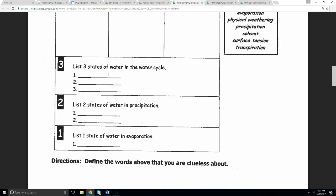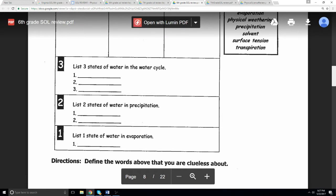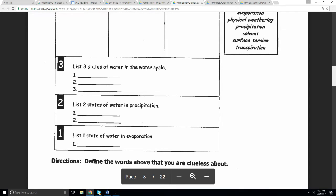I'll come back to those ones you just said in a second, but that's not what they wanted. So gas, liquid, solid. Good. Now, what are the 2 that are in precipitation? Good job, Aisha. So in precipitation, what do we get? Well, plasma doesn't apply, but good job on recognizing that. Solid, liquid, and then the last one, evaporation. What do we got?